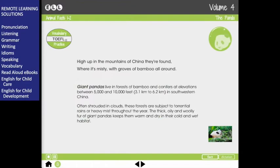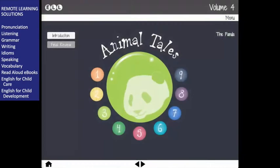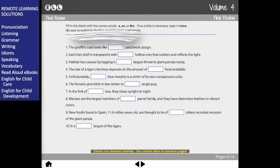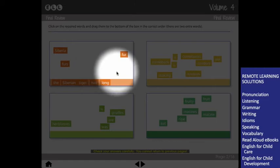Click on the review to take a multiple choice quiz on the animal facts and get a score. At the end is a scored final review with multiple choice, fill in the blank, dictation, word scrambles, and the TOEFL vocabulary practice.